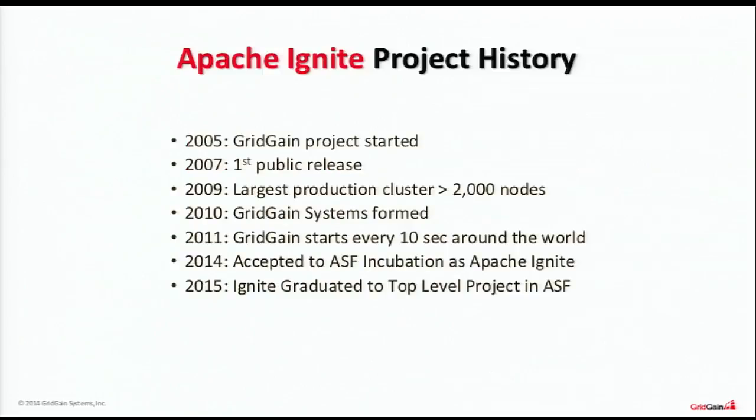Stick around. So, project history. How many of you actually know what Apache Ignite is? Just raise your hand. All right. Quite a few.